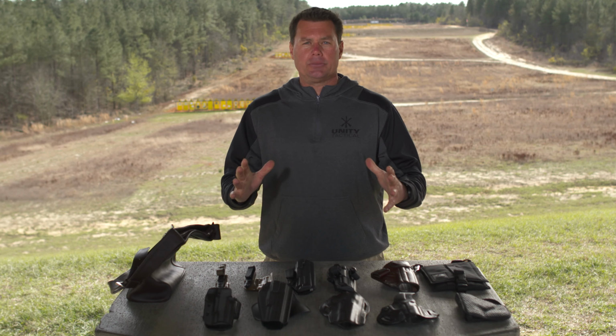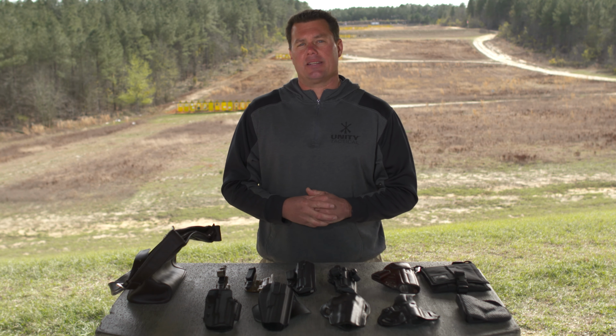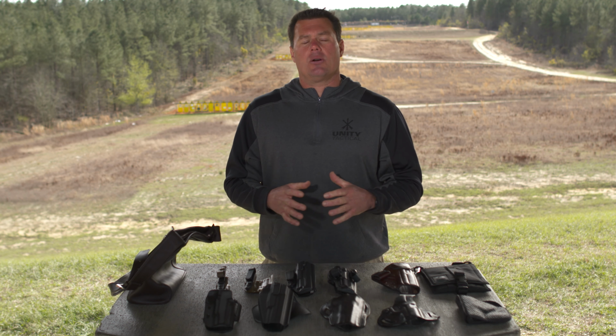So we've picked out a pistol. We've decided what caliber it's going to be. We've got our concealed weapons permit. We're ready to start concealed weapons carrying. Probably the next most important step is how we're going to carry this thing. We need to decide what kind of holster to use.